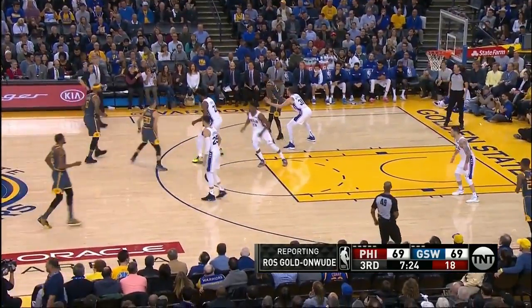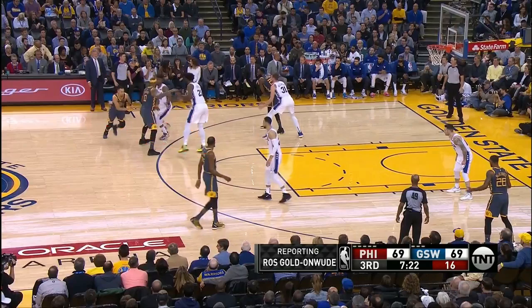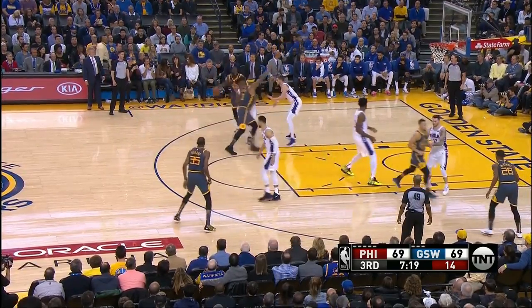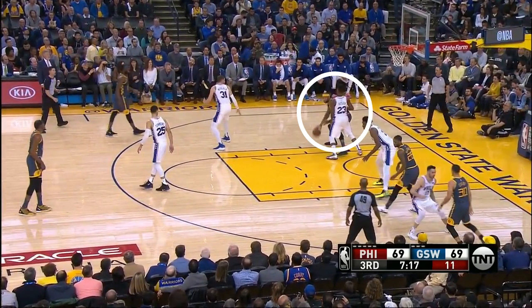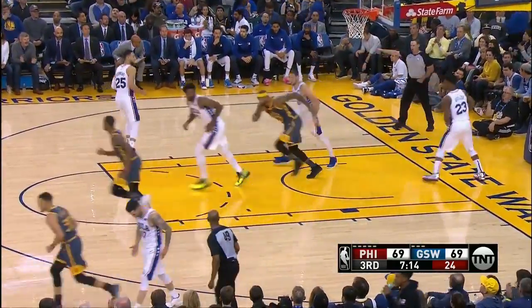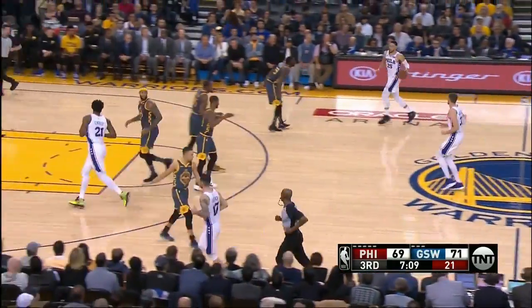So they run the split, it's not perfectly executed, Curry simply rubs off of Cousins, but it's enough to draw a switch. And now you have Boogie being guarded by Jimmy Butler. So the Warriors look to get it inside to Cousins, and remember, when he has a mismatch and there's no double team, it's an easy 2 points, and that's what happens here, and Cousins' ability to post up switches may become very valuable in the playoffs as teams switch more and the Warriors need any offense they can get.